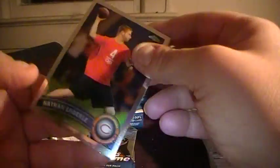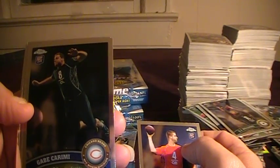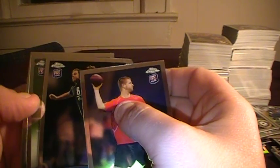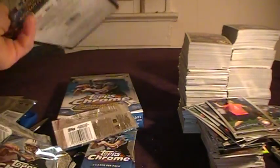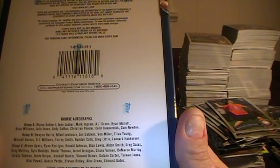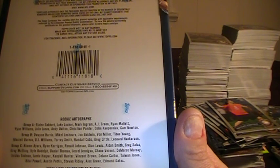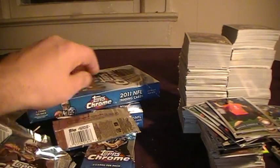One of the last five packs that had the autograph. Nathan Enderle, Gabe Carimi, and here's the autograph, Delone Carter. Let you see what category he's in. He's going to be in the C category, it looks like. Yes, he is. So he's one of the easier ones to get.